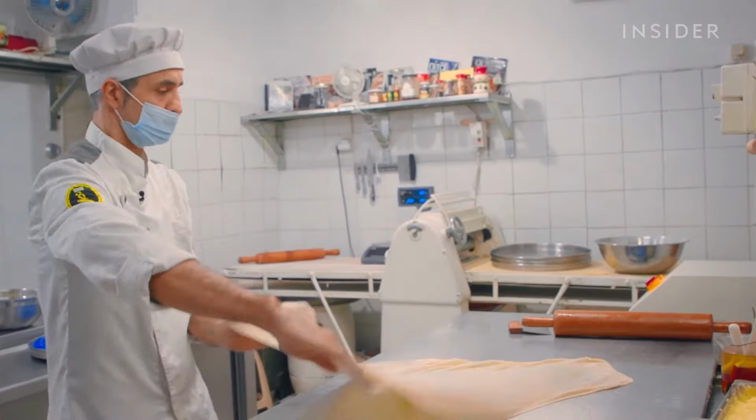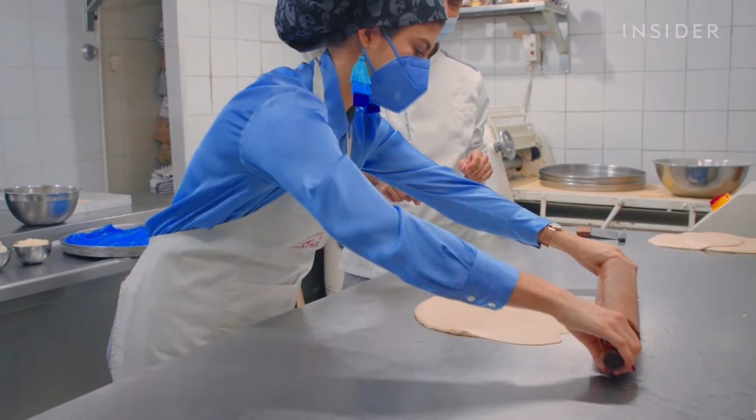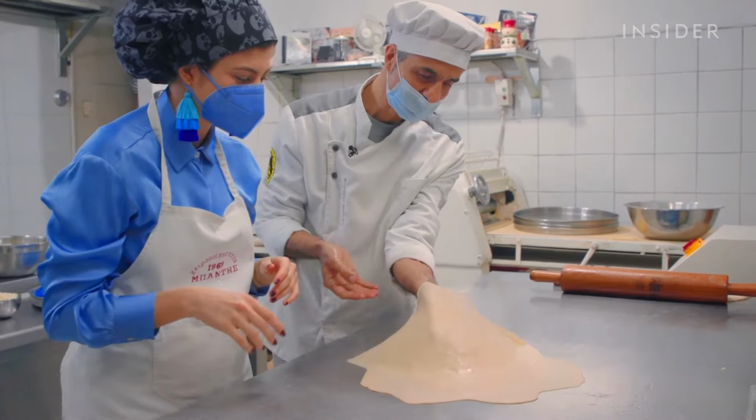Tossing phyllo in the air reminded me a bit of tossing pizza dough. It made me feel a little bit closer to home, although I have a feeling that it won't be very useful today. One hand like that.